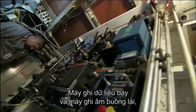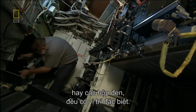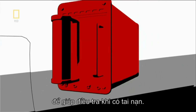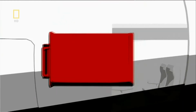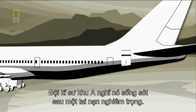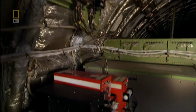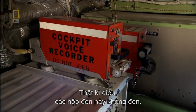The plane's flight recorder and cockpit voice recorder, or the black boxes, have their own special location. These boxes record flight information and the pilot's voice to help those investigating any mishap. They sit above the passenger's cabin in the back of the aircraft, a section engineers have deemed more likely to survive a major accident. Surprisingly, the so-called black boxes aren't black.